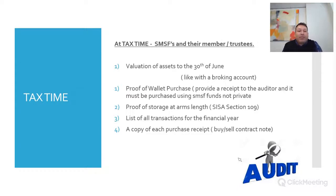And let's move on to our final topic, which is tax time. And we're approaching tax time, as we're at the 26th of June 2019. So when it comes to tax time, your accountant or your super fund administrator will ask for a series of documents so they can complete the tax and audit of yourself and your super fund crypto assets.